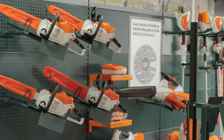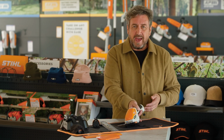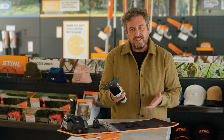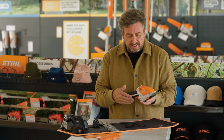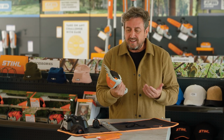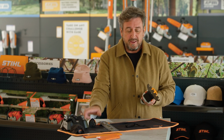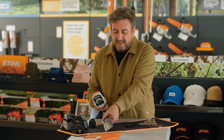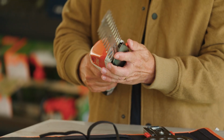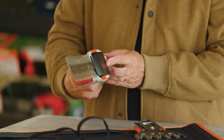One thing I love about Stihl is they have some really unique tools in their range. One that I absolutely loved was the HSA 25. Now it's just been superseded with the HSA 26. It's ergonomically designed, it's lightweight to use, it's got a battery that runs for longer, but even better than that, it's got two different blades. Now the great thing about this is it increases the functionality. You can just do more with it.